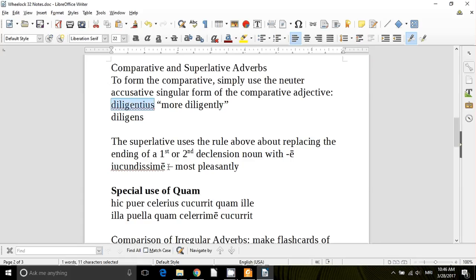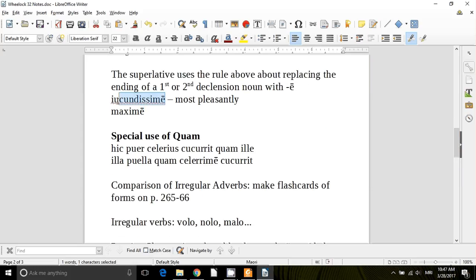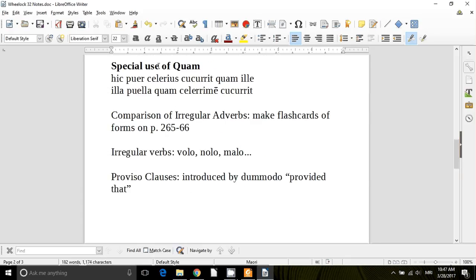And the superlative is easy to form because the superlative adjective is simply a first or second declension adjective. And so we're going to replace its ending with e. And so iucundissime means most pleasantly. And so also maximus, greatest. If I replace that us with e, I get maxime, which means most greatly, or to the greatest extent. So again, just really to recognize those. Perhaps on a quiz you might be asked to form the superlative adverb, but again, that's easy to form. You just drop the us or the a and replace it with this long e sound. So maxime, maximus, maxime.